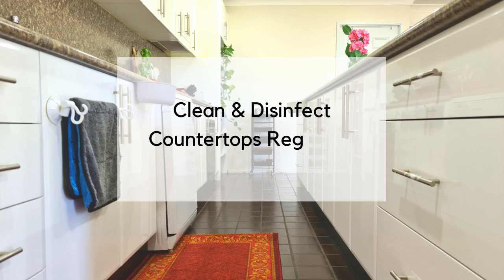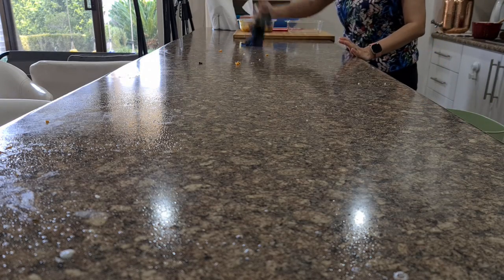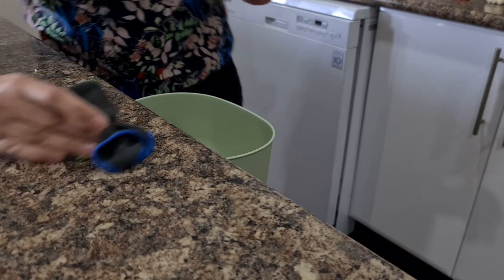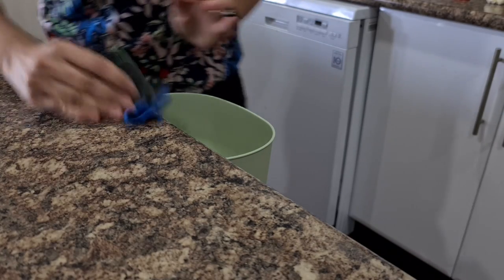Third, clean and disinfect countertops regularly. Since the kitchen countertops are high touch surfaces, they become soiled and germy quickly. So you should wipe them with a microfiber cloth damp with a mild cleaner, especially after cooking meals.